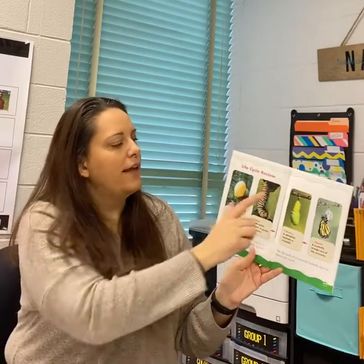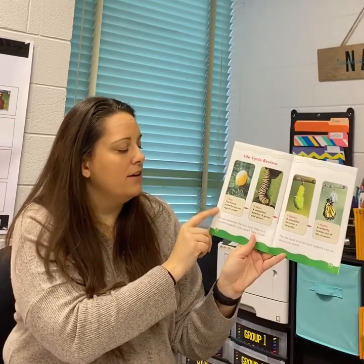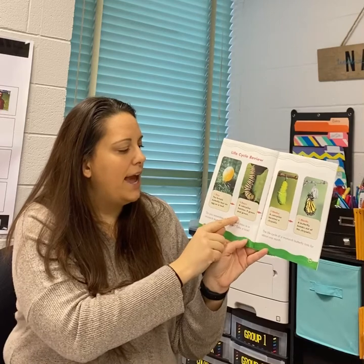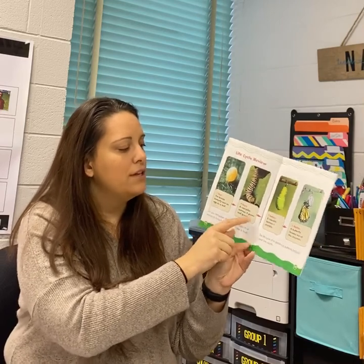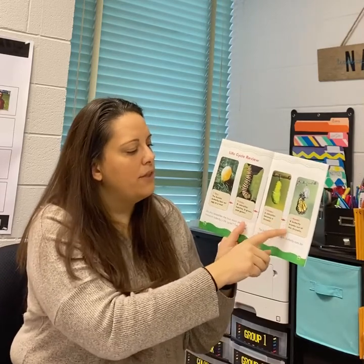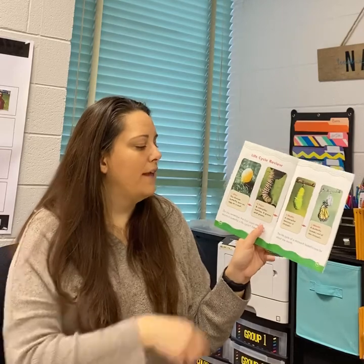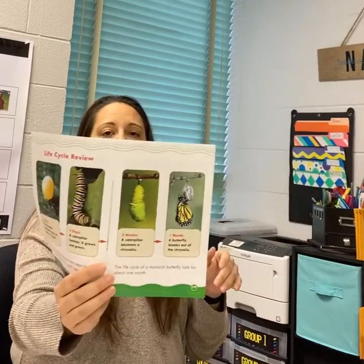Take a look. Here's the life cycle review. Day 1, the female butterfly lays an egg on a leaf. After 4 days, a caterpillar hatches, it grows and grows. 2 weeks later, a caterpillar becomes a chrysalis, and 1 month later, a butterfly will break out of the chrysalis. The life cycle of a butterfly lasts for about 1 month.